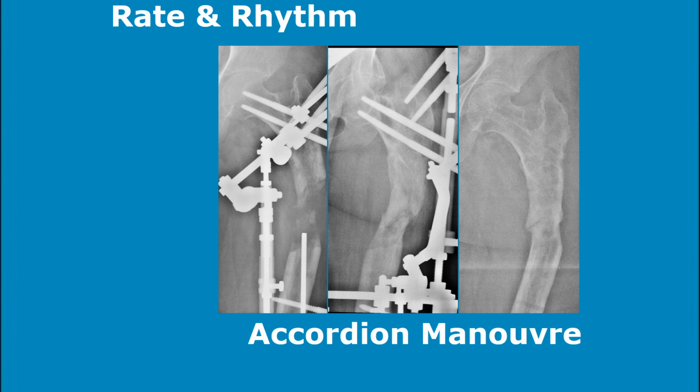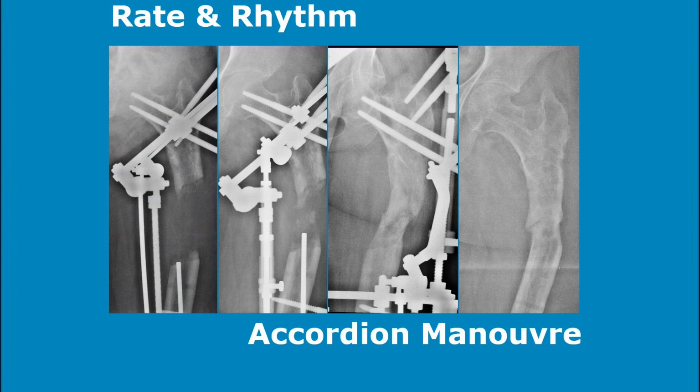Atrophic bone does not form well, as in this lady who distracted wrongly and distracted 1 millimeter 4 times a day to get a very poor bone formation. We could solve the problem by performing the accordion maneuver. That is, we go back in reverse and we stop and then we come forward again and manage to solve the problem and get her bone to unite without the need for bone graft or augmentation, like so.